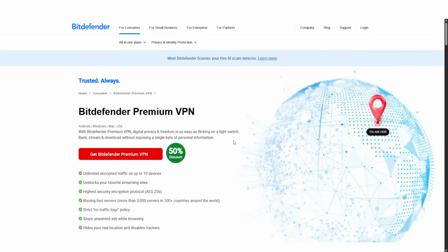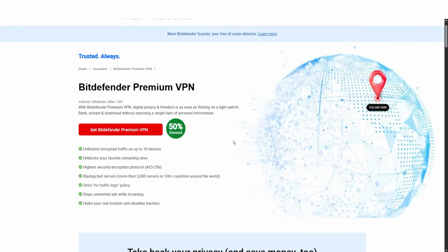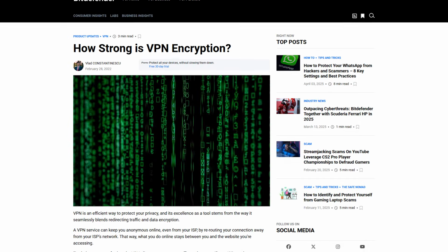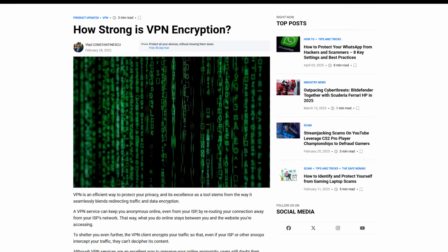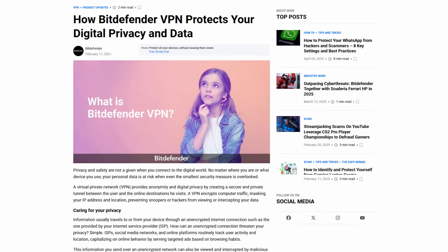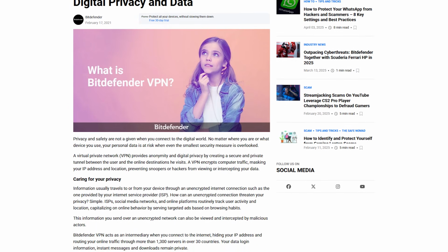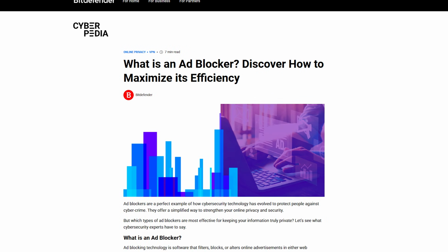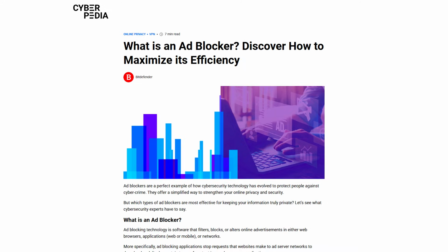You can get it on their website by itself, or as part of a security bundle with some of their other products. With one account, you can download this on 10 devices. You have 3,000 servers in 100 plus countries. They're using the standard highest level encryption protocols that pretty much every other VPN is using. They have a no logs policy, meaning that they do not keep any personal data on their own servers. More about that later in the video. There's also an ad blocker and a tracker blocker. I'll show you those in the VPN.